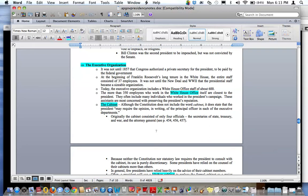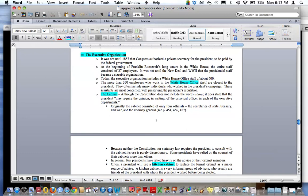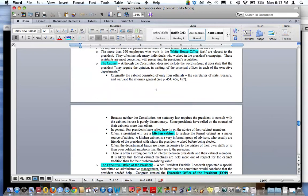president. The cabinet, although the Constitution does not include the word cabinet, it does state the president may require the opinion in writing of the principal officer in each of the executive departments. That has led to the tradition of the cabinet, which was started by George Washington and has continued during every president's administration.